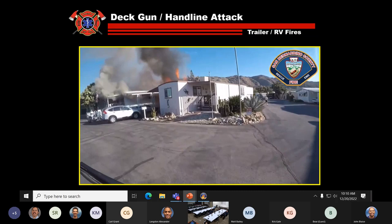This guy pulls a hand line. So we've got an exterior fire. It looks like it's extended into the interior, or both. I can't tell whether it came from the outside in or the inside out. I'm not sure.